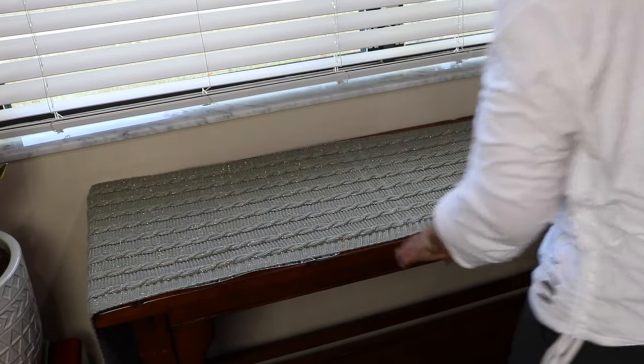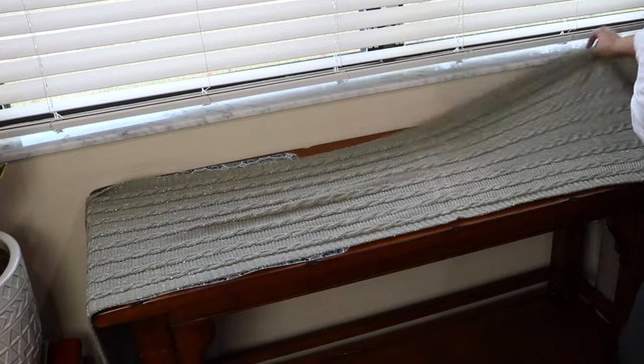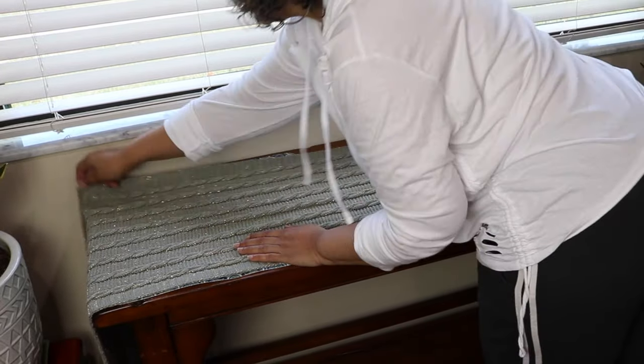And it was here that I realized I put the wrong side around. The label was sticking out, and we just can't have that.